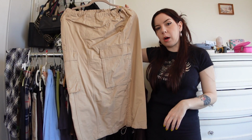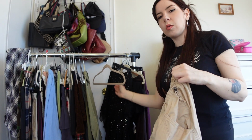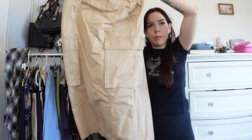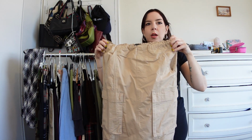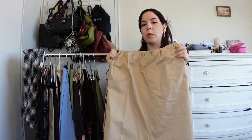Here we have a modern maxi cargo skirt, and so I don't know. Definitely last summer I was in my cargo skirt era, but I'm actually looking for a parachute skirt, so I feel like once I find that, I can sell this one. It's just not really my perfect color or style, but I will hold on to it until I find the parachute skirt because I won't need both.